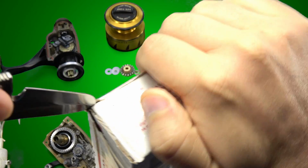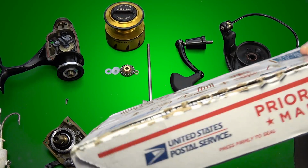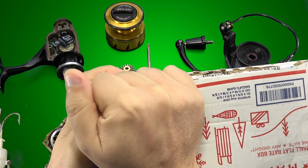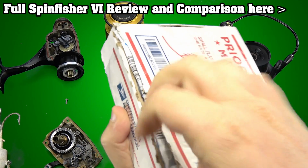I don't know what's in here, to be honest. Hopefully I don't ruin anything. Hopefully I don't drop this on the table, because I don't want to disrupt the Penn Spinfisher 6. This is the new Spinfisher, by the way. This is the live liner version. I just got it back from Elias.